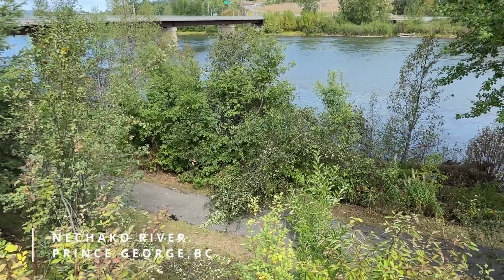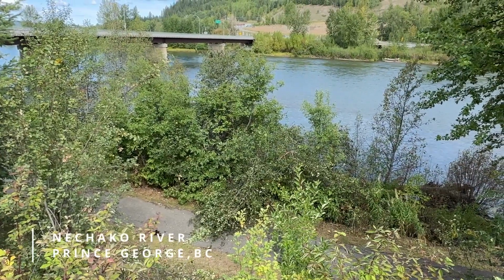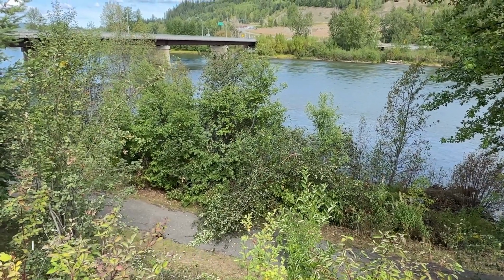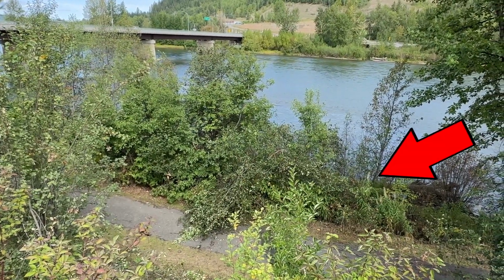Good morning. Morning of day 11. And today is going to be a travel day heading to Mackenzie from Prince George, where I'm at right now. Probably not a wise thing to go fishing here, right in the city, right in the middle of Prince George. Right in the spot that I'm going to go fishing in, there's a bear. Let's see what happens.